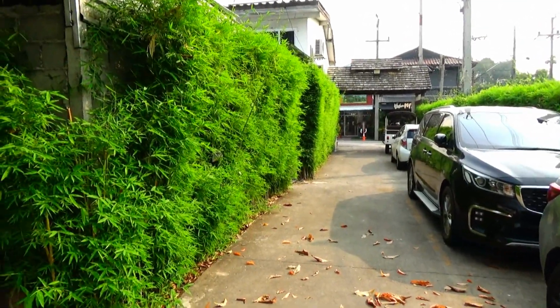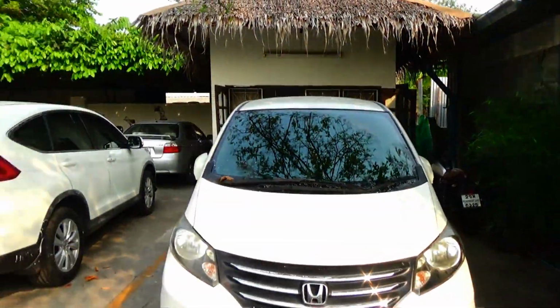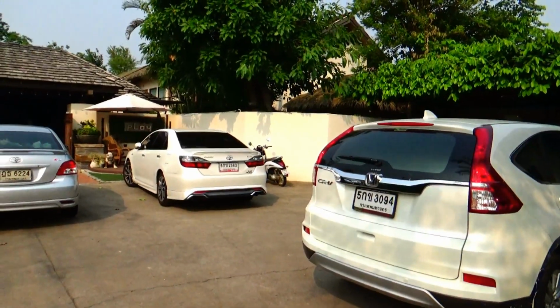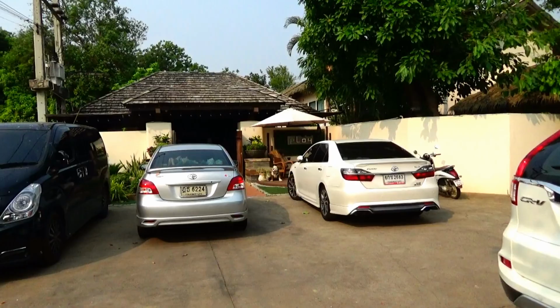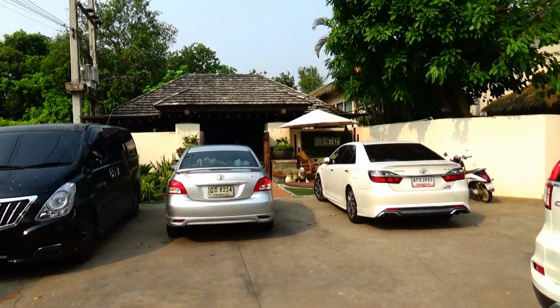Alright, so we packed up our stuff. We're leaving Kanchanaburi today. We're gonna be heading to Petchaburi today, just for a quick stopover. Then we'll be heading to Pattaya in the days after. So yeah, we're gonna be checking out and I'll see you on the road.